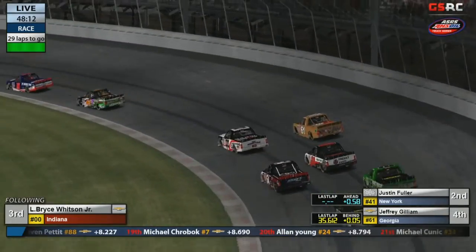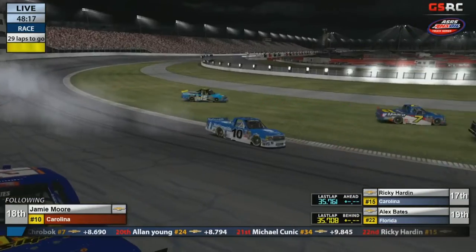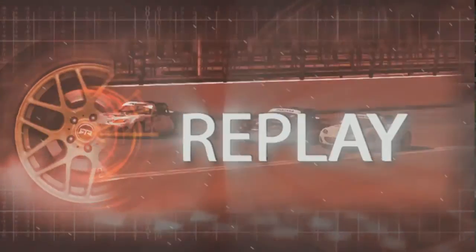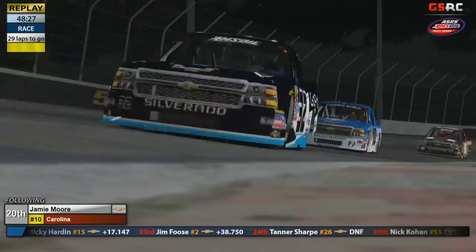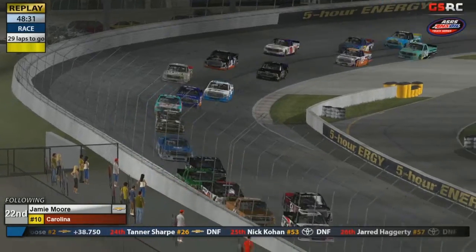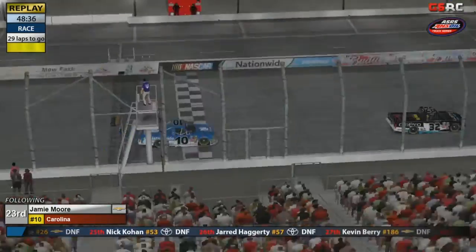And there's a spin in the back. That is Jamie Moore. He gets hit by Jesse Fowler, and they're everywhere. The track is blocked. Oh, huge wreck. Multiple cars involved. Alex Bates has also gone around. And Jamie Moore just had a solo spin there. Actually, I think he locked his brakes. He had a huge check up ahead of him and was caught off guard and spun right in front of a huge pack.